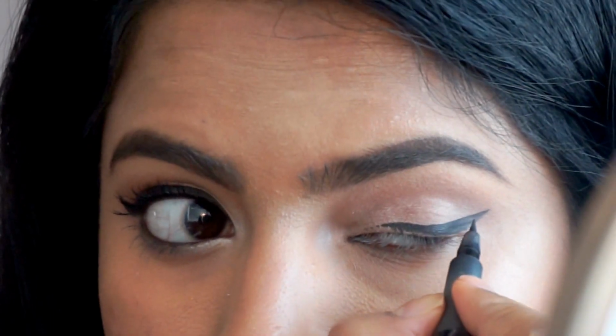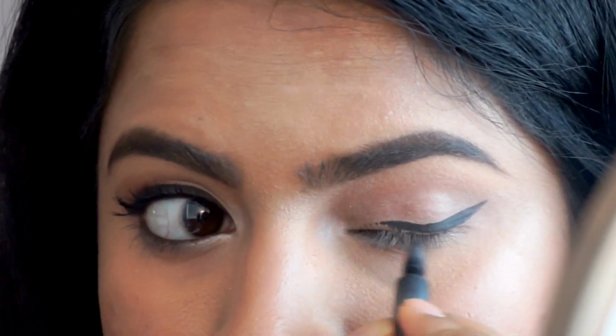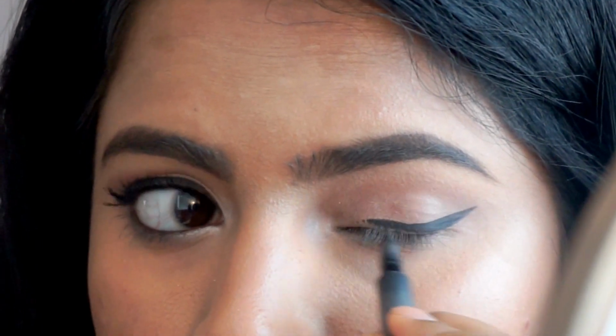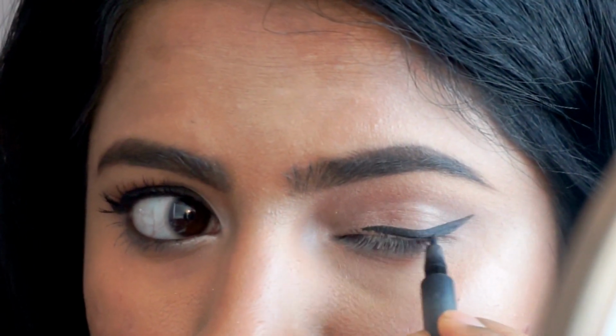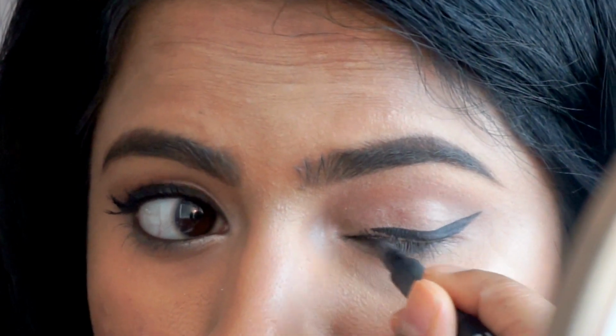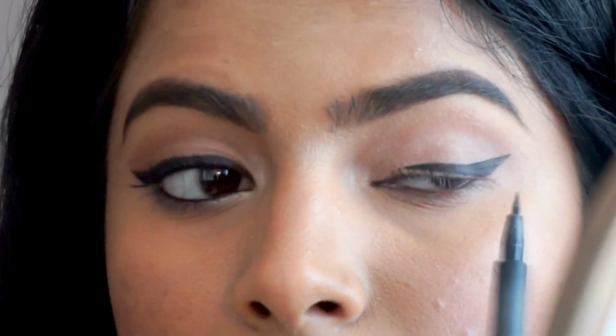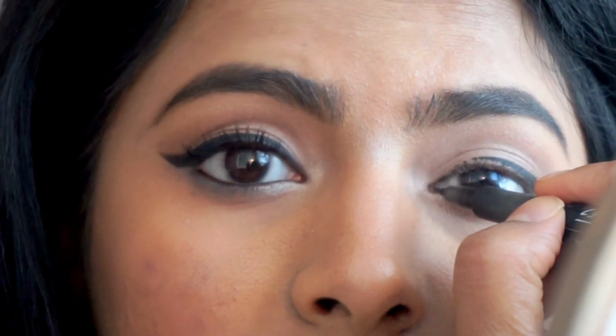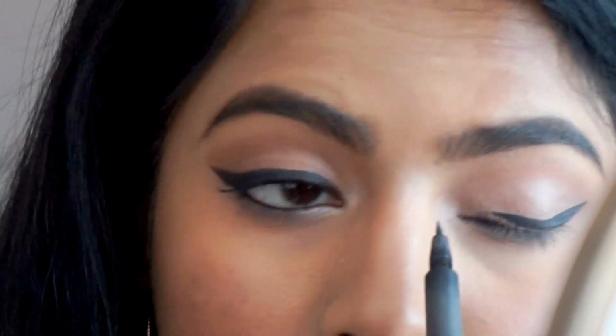I also find that my wing or my liner always comes out better on my left side. Don't know why. I wonder if it's because I start with the wing first. So I'm slowly dragging it inwards. And then I stop pretty much when it's like 2/3 in, and then I start from the inner tear duct and then I work my way out. So I don't completely go in all the way.